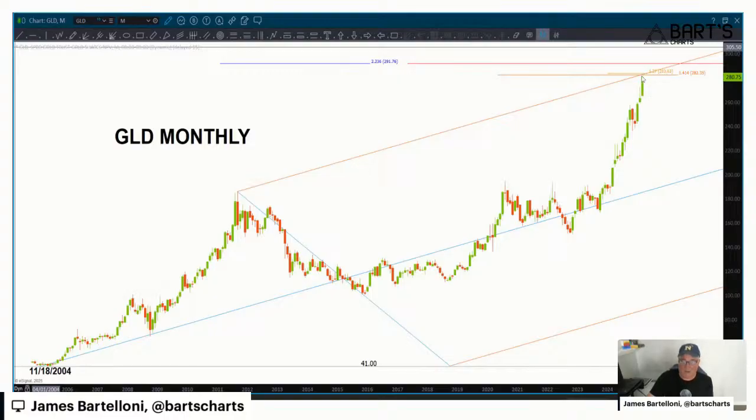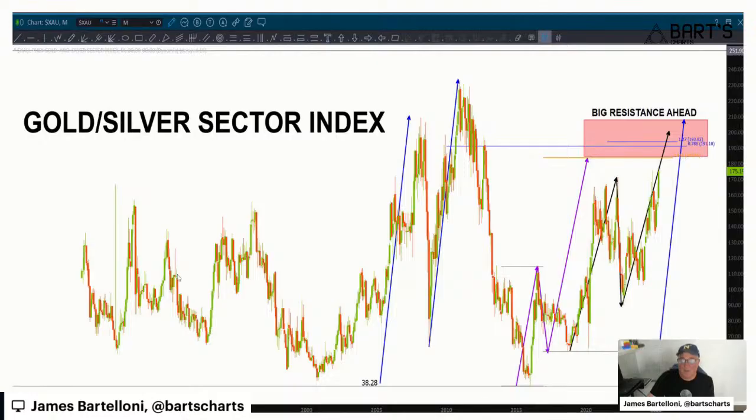And then we've got this trend line getting ready to bang right into it, right? So this whole area on GLD, I think we're going to be hitting some resistance, folks. If not, then I'll erase, copy, paste, erase, and come up with some more targets. But right now, I think we're hitting the zone.